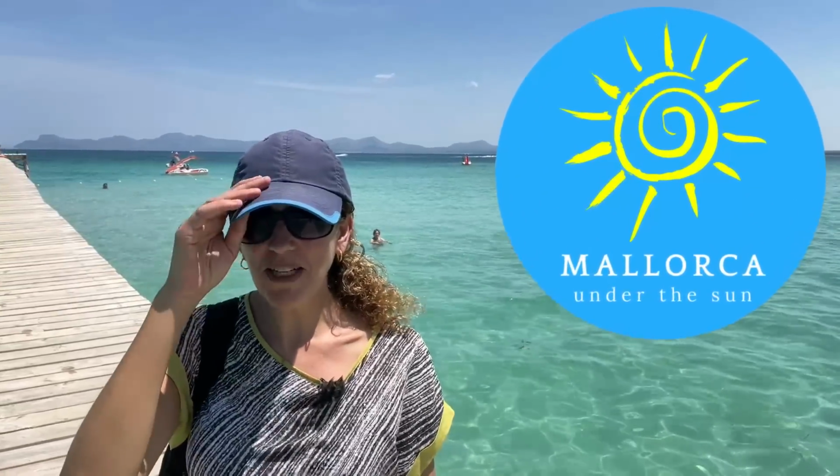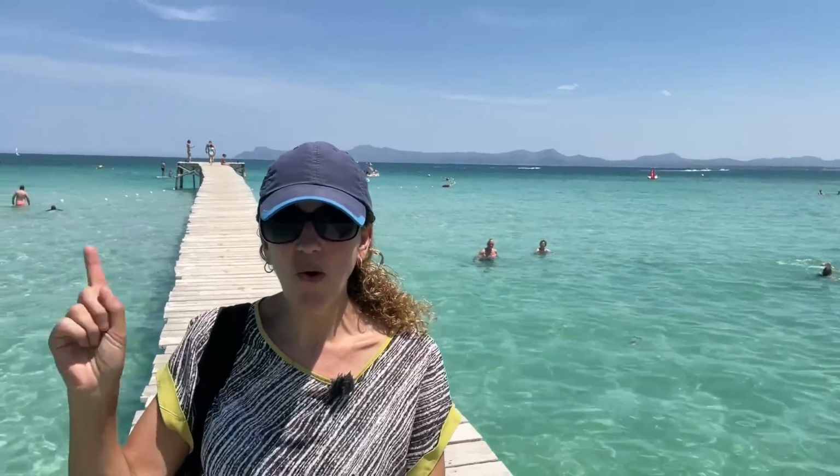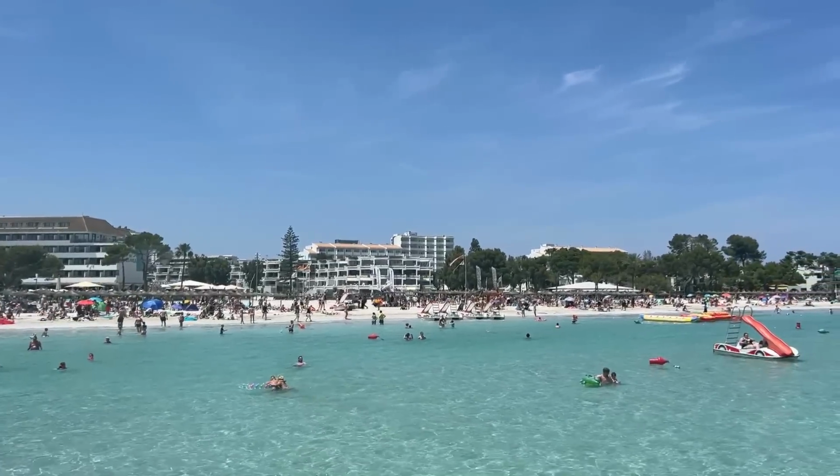Okay, so it is the middle of June here in Mallorca. I'm down here on Alcudia Beach. We're going to take a walk in this direction. We're going to see how busy it is, and I'm going to give you an update from the resort.